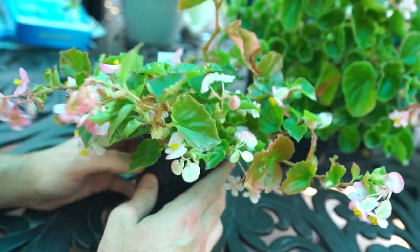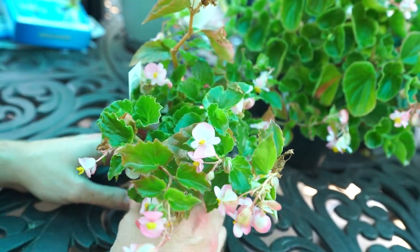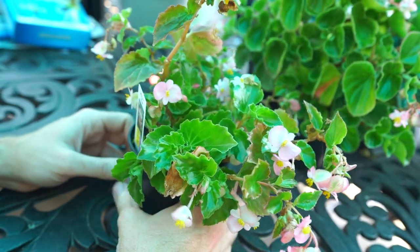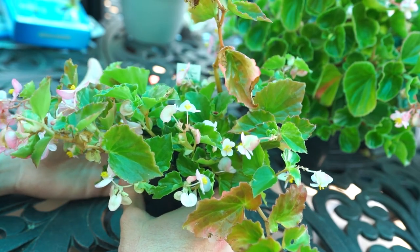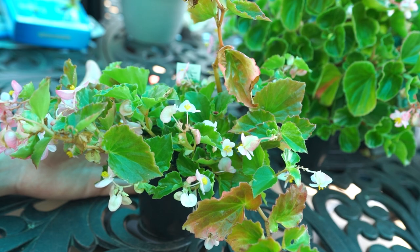Yeah, like I said, I've wanted to try some true trailing begonias for a long time, some ones that really are spreaders. And I was really happy to see this for sale at the nursery. I feel like there's so much you can do with a trailing begonia, with trailers in general, when you're trying to add detail to the garden.